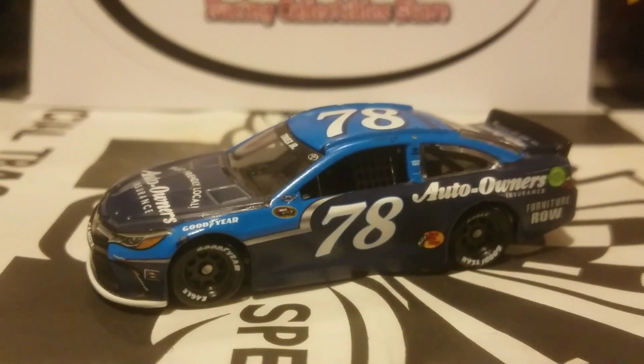Auto Owners Insurance car. God, my camera is in love with this car because it is spazzing out like crazy. So I'm probably going to wrap it up right here before my camera starts having an anxiety attack from looking at this beautiful car.